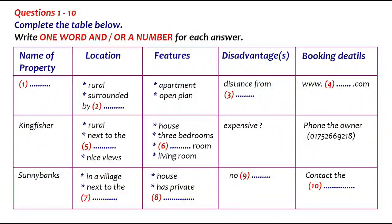Hello? Hi, Liz. It's Ken here. Hi, Ken. Nice to hear from you. This is just a quick call. But Mary and I have just been talking about our summer holiday. We haven't booked a place yet, and we've left it a bit late. We were just wondering if you know of any holiday rentals in your area.